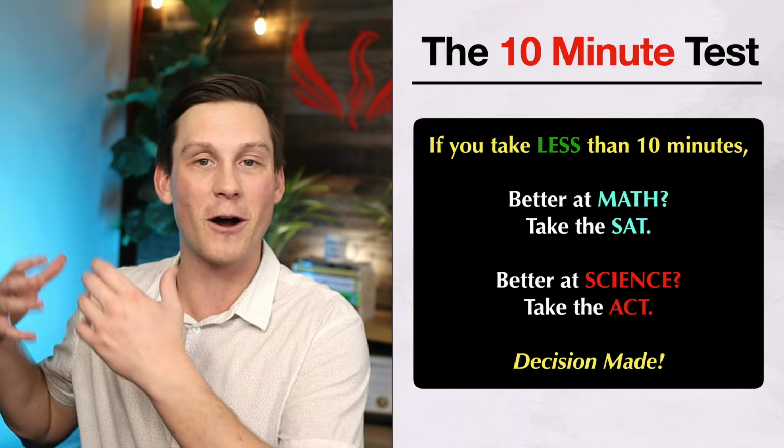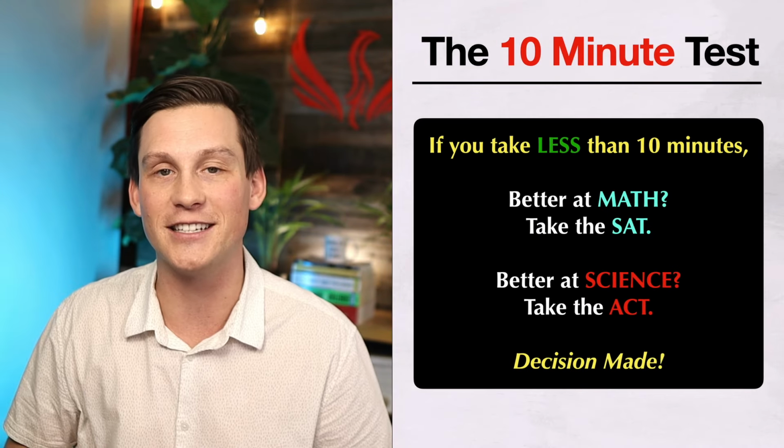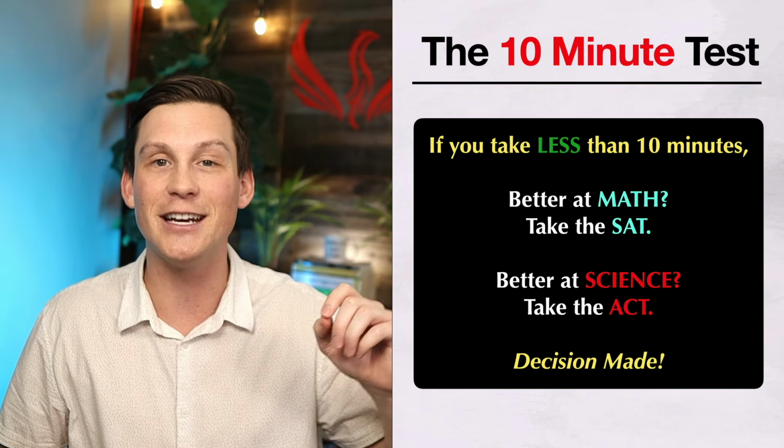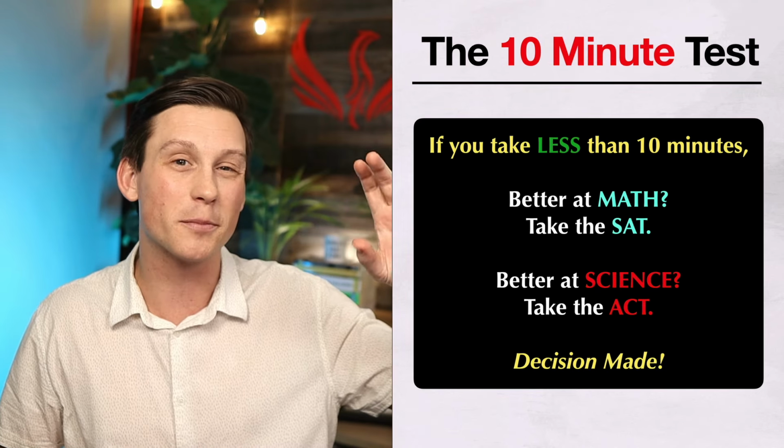So if you pass the 10-minute test and you can read fast enough to do either one of them, you just want to decide how much math do you want. If you're good at math and you want 50% math, go with the SAT. If you're better at science than you are at math, go with the ACT because that math is going to be a smaller percentage of your score.